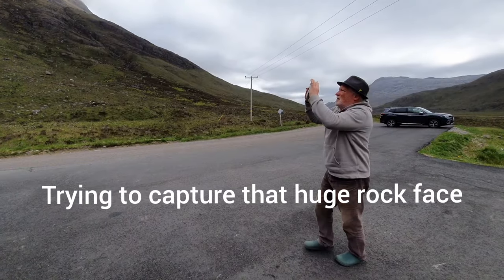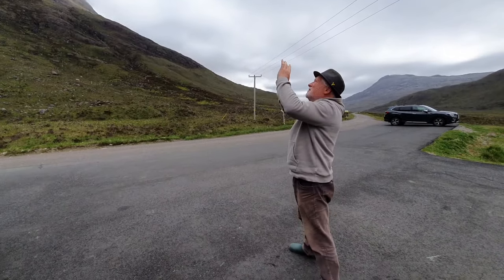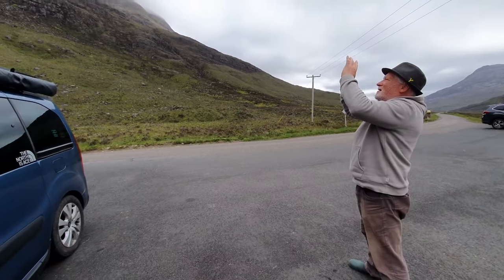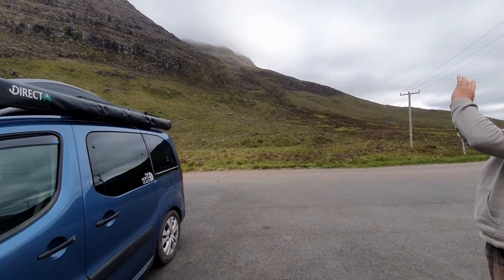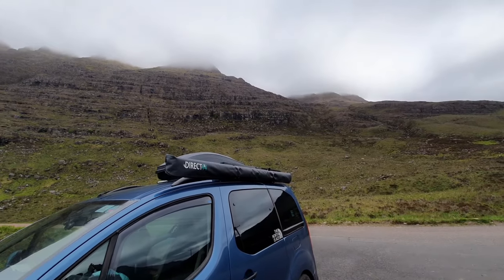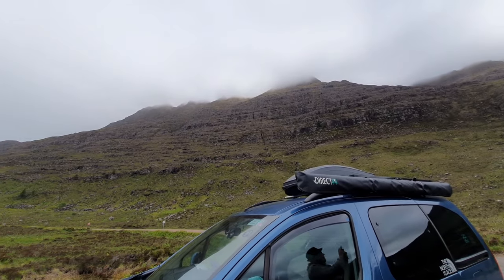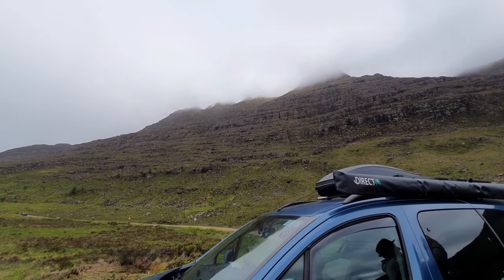No, it just doesn't compute. It's so steep. It's just ridiculous. It's just one big straight wall.